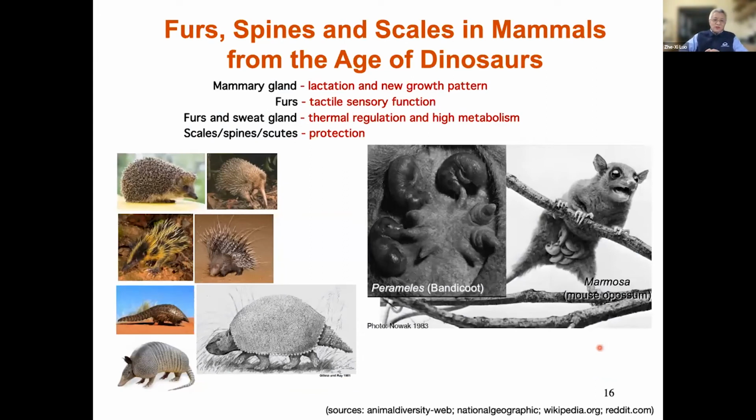Now I'm going to switch gears to talk about how we can understand even better beyond the fact that there is a halo of hair around the body. What about the hair structures? Okay. And we all understand extant mammals are very specialized, diverse in their own right.